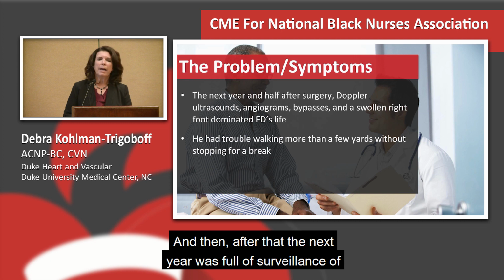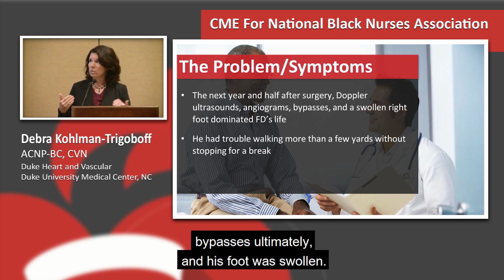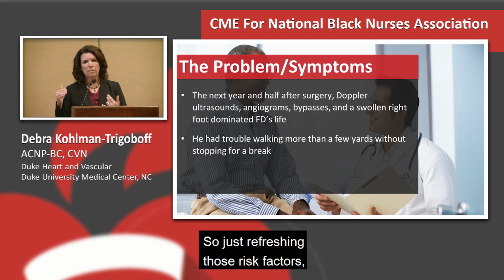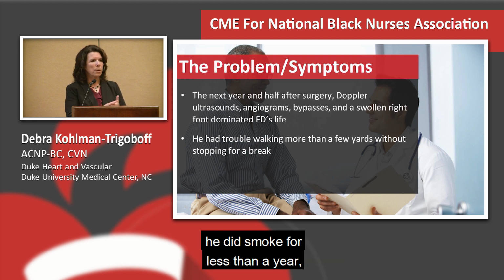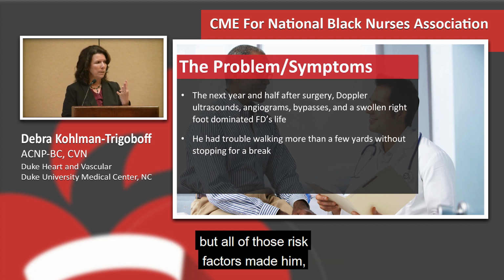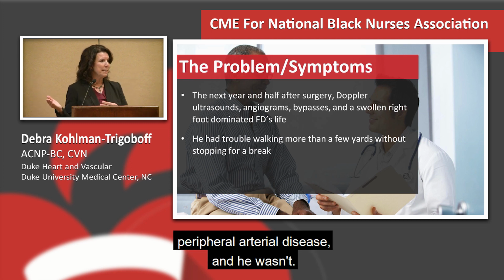And then after that, the next year was full of surveillance of this leg. He had ultrasounds, Doppler angiograms, bypasses, and ultimately his foot was swollen. So just refreshing those risk factors: he was between 50 and 64. He's Hispanic. He had diabetes. He did smoke for less than a year, but all of those risk factors should have made him one that was screened for peripheral arterial disease, and he wasn't.